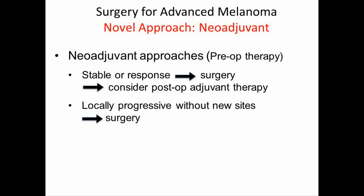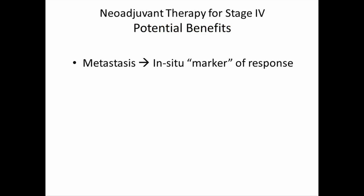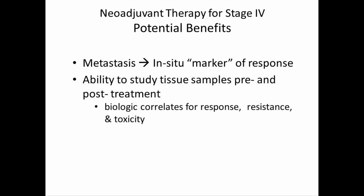For patients who have locally progressive disease without new sites, so the same operation could still be performed, one would consider surgery, for example. But for patients who have progression to other systemic sites, one might now put a strategic pause on the plan for surgery and instead consider other systemic therapy options. The potential benefits of this approach include that the metastases that have been diagnosed can serve as an in situ marker of response because the neoadjuvant therapy is employed when the tumor is still there. One could study tissue samples both pre and post-treatment using this approach.